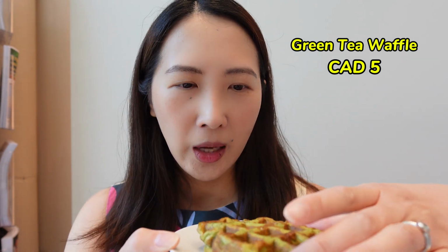In the morning, when I'm drinking coffee, I definitely need to eat some sweet stuff, and they have this green tea waffle. So I can already smell the buttery taste. It's chewy, and it's already sweetened, so I don't need any syrup. And then the outer layer is so crispy.